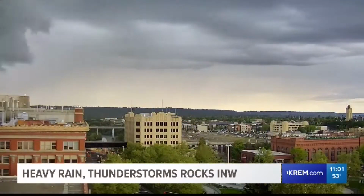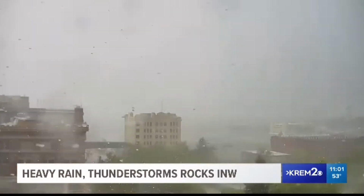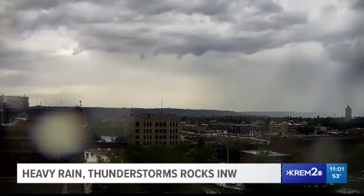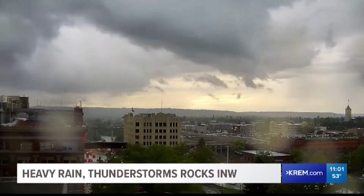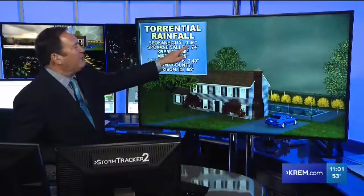Take a look at this time-lapse photography. It starts out kind of slow, and then you see the rain really beginning to build. Here's part of the almost inch of rain that fell in a 20-minute period. I mean, it was just incredible. Overall, when you take a look at all the rain that has fallen in Spokane today, you can see that we actually picked up almost an inch and a half of rain.